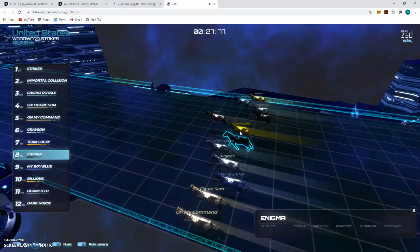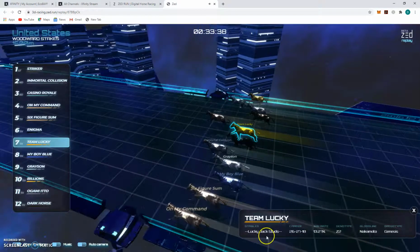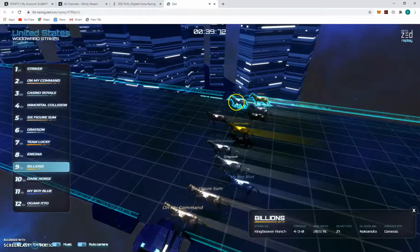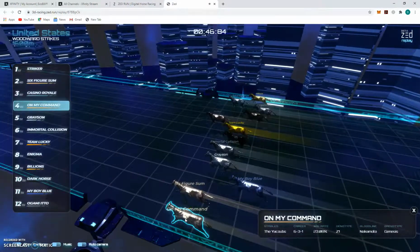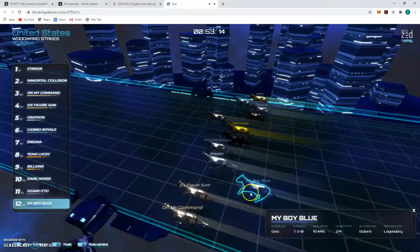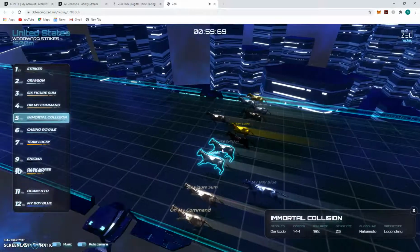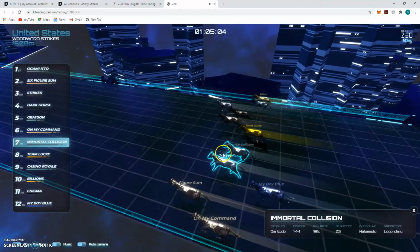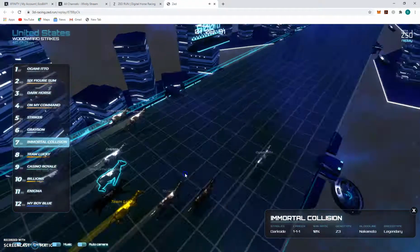Pretty sweet. Team Lucky, I like that horse a lot. He's also got Enigma in this one too, if I remember right. Select the horse to see all their stats. Billions is up here. Got Striker. A lot of good horses in this race. My Command. A lot of Z1s. Oh, blue! Yes. Racing, another really good horse. Mortal Collision is actually an offspring of one of my horses that I had sold on OpenSea. If I remember right, this is one of his first races. Sticky in there.